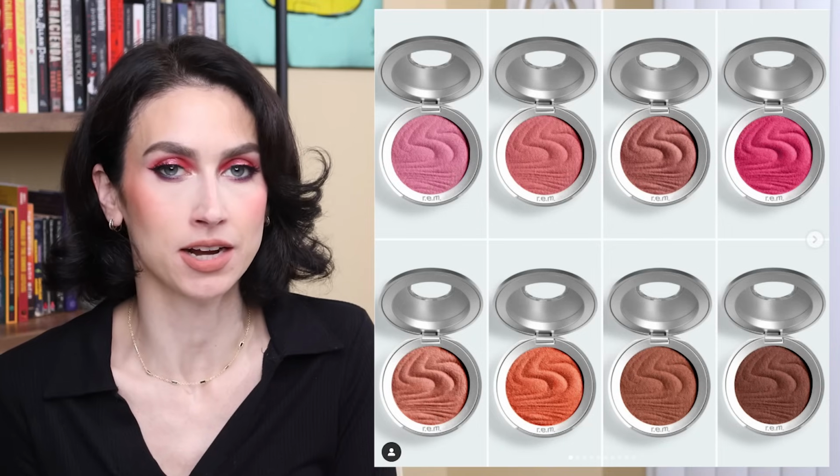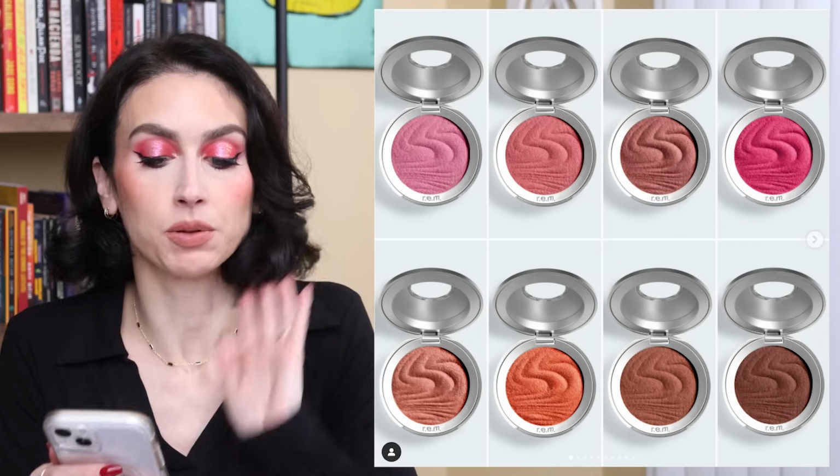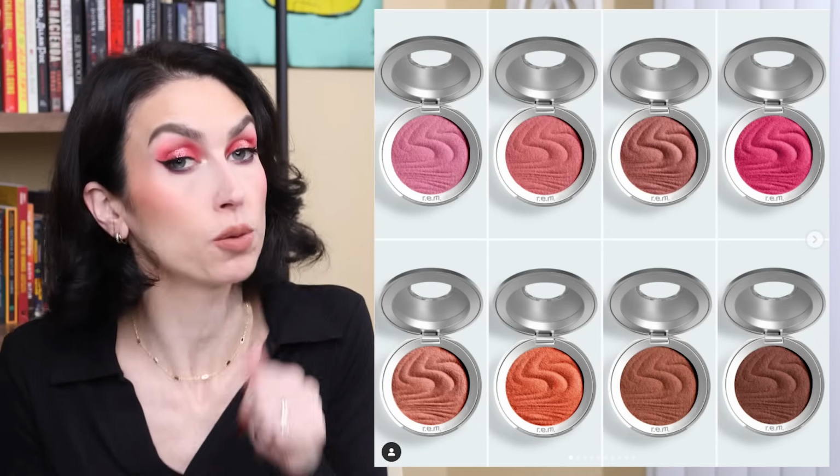I'm not an Ariana Grande fan. Like, I like a couple of her songs. I guess I'll bop to them at the bar. But these blushes and bronzers, they look beautiful.